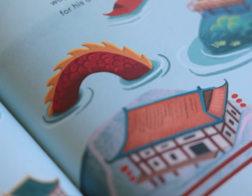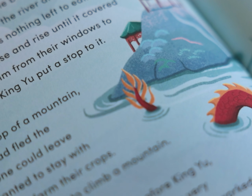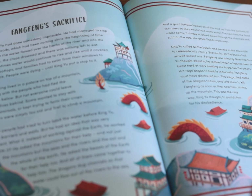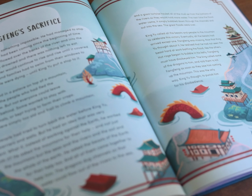So here, for example, my task was to represent this magical city that's described in the story. And here I decided to take up both pages and create this city under the water, with only a few houses left on top of the rocks of the mountains.